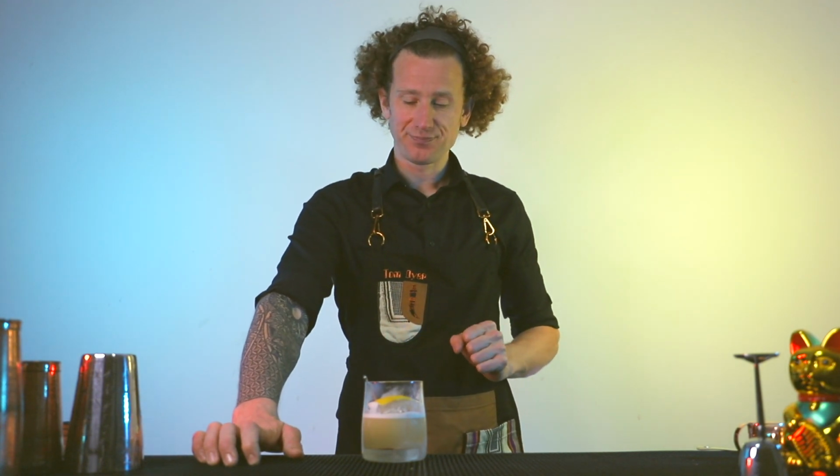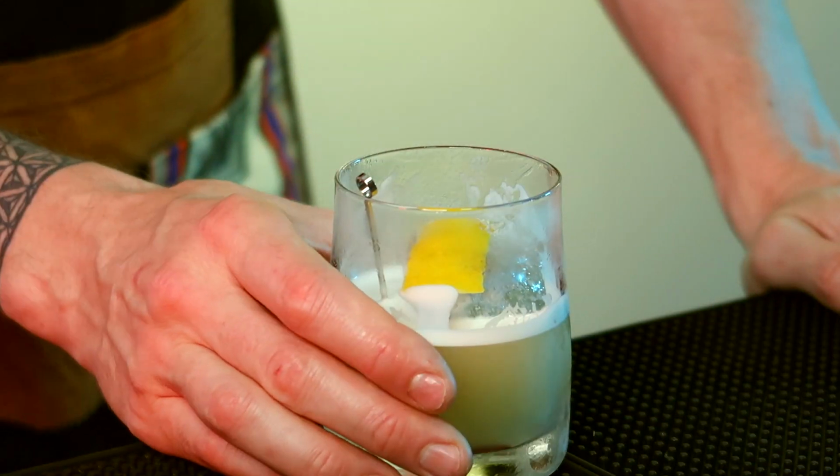It's a good, full-bodied, full of flavor, creamy, foamy, very smoky whiskey sour. I highly recommend that you give it a try.